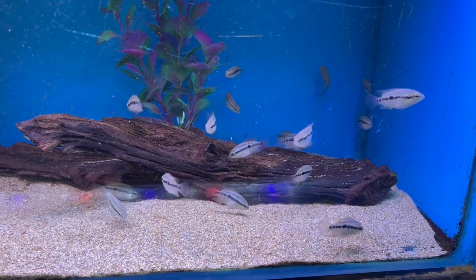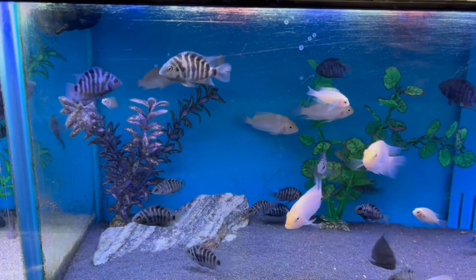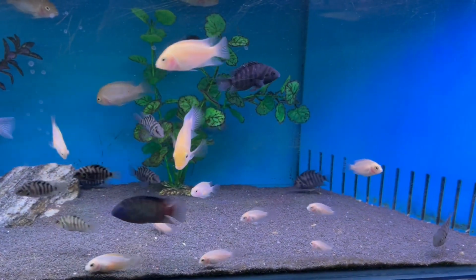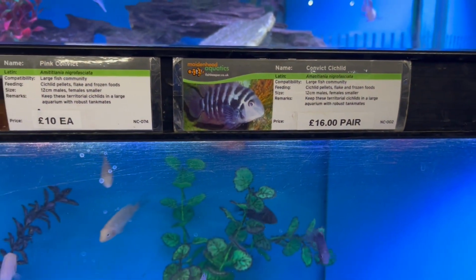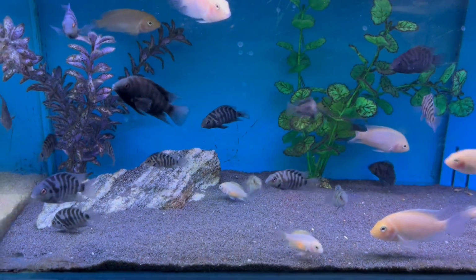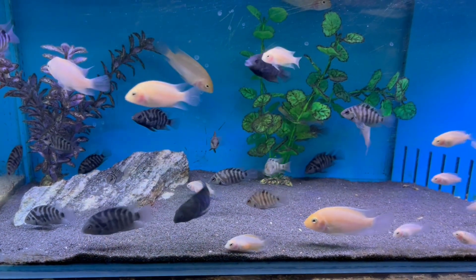So, good old convicts. They've got the normal coloration and they've got the albino convicts as well. Again, not a bad price. So you get a pair of those and make your own in no time.